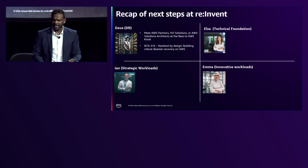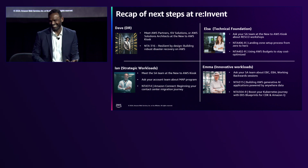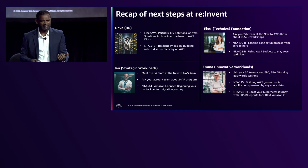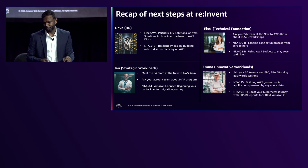So that's it. Let's recap quickly what we could do. For all the devs here, or people who aspire to be devs, a couple of things we would recommend. One, meet the AWS partners, ISV solutions, and also your solutions architect at the new to AWS kiosk. There's a kiosk in the Expo Center. Plus, attend NTA316, Resilience Design. It's a good session to attend to learn about DR.